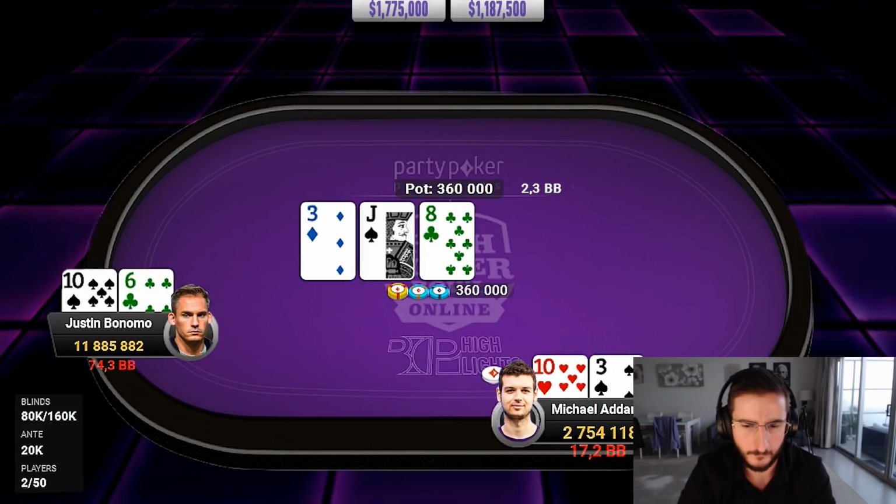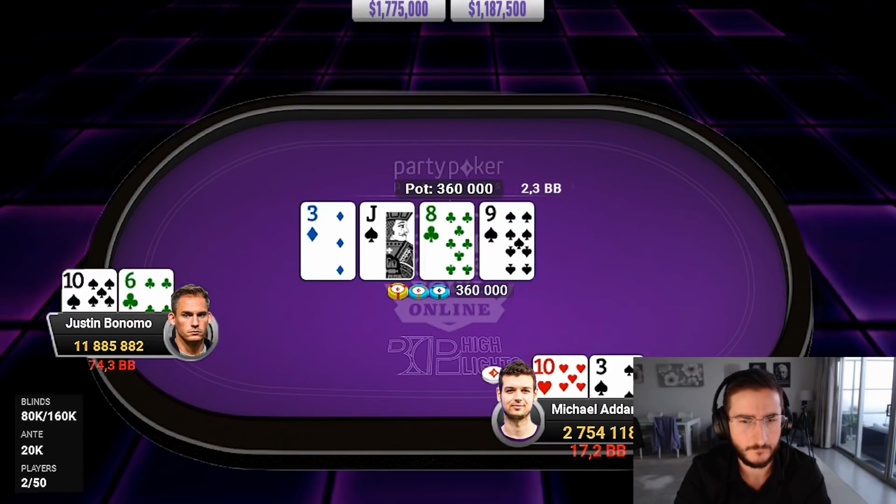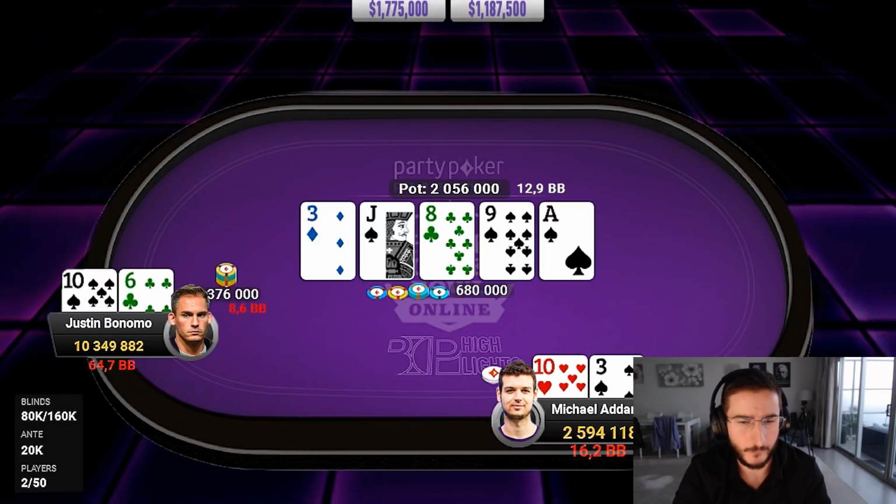What if we're going to see a barrel here with the 10 high? Oh, he's got a bottom pair, sorry. Yeah, pretty interesting turn card. Never seeing a fold. Ten of spades. Are we going to see a bluff from Bonomo here? Wouldn't be a bad combo. You still have all the queen 10s, the 10 7s. You still have all the 10x of spades here.